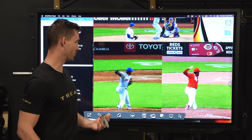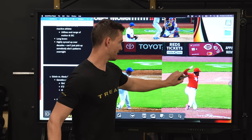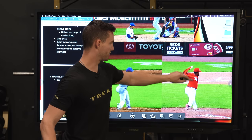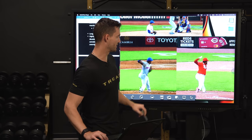He still gets the hips open into landing. He still appears to be rotating the hips well. And honestly, his arm is getting into a better flip up position. So if we go to this point right here, he's getting his arm up and back, definitely a little bit more on time than Edwin Diaz.